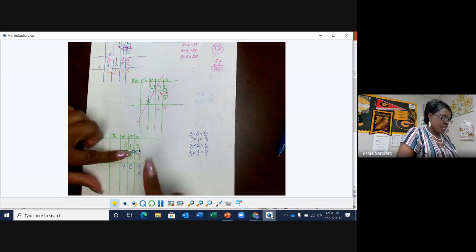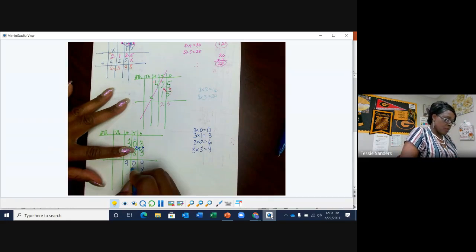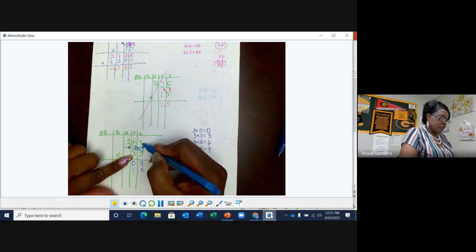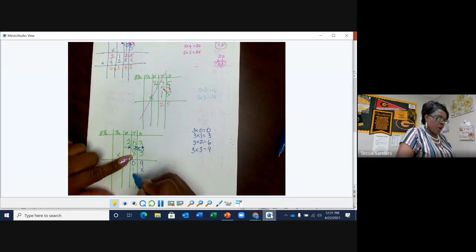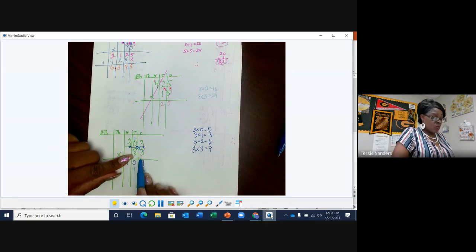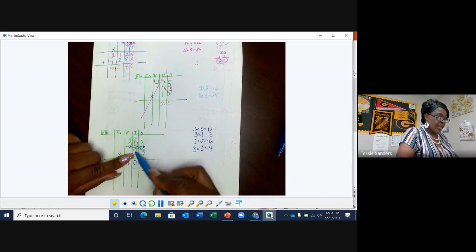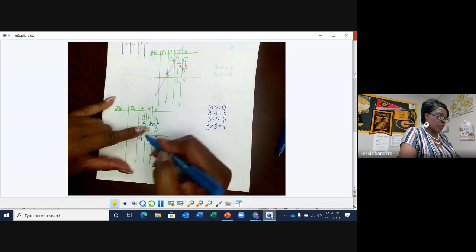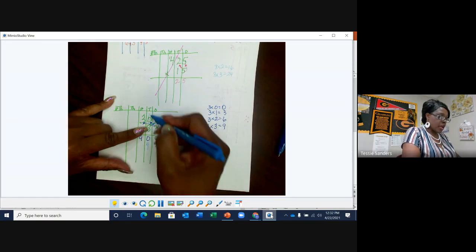8 times 3 is, write your 2. See, you're here in the ones place. 8 times 3 is 24. You cannot work in the ones place anymore. So you still must carry because you were here multiplying in the ones place. The 3 is in the ones place. So again, 8 times 3 is 24. So write your 4, carry your 2.